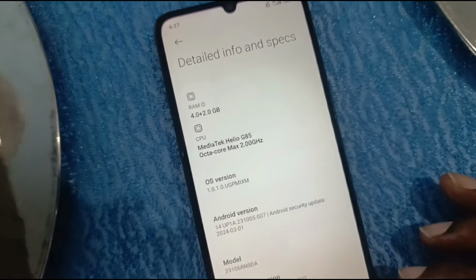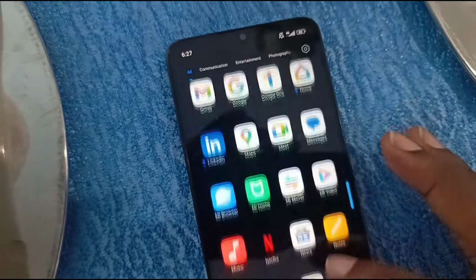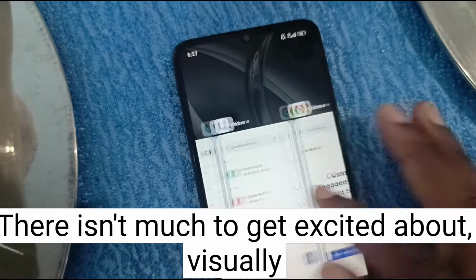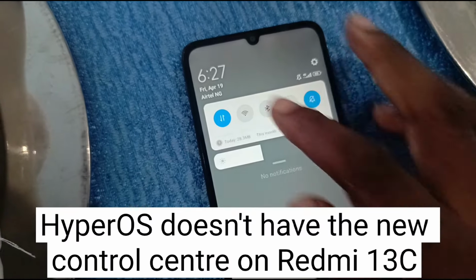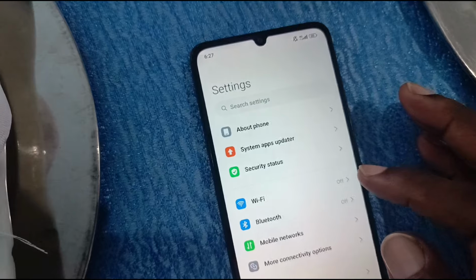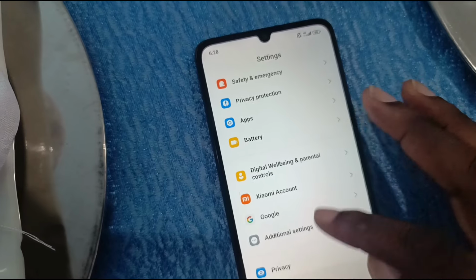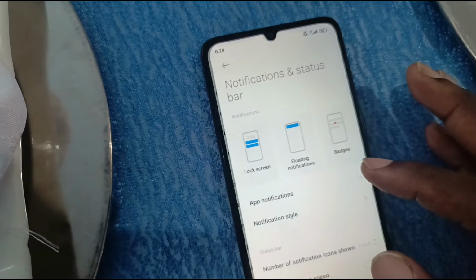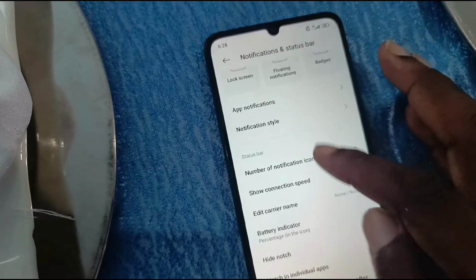HyperOS on the Redmi 13C is pretty much the same as HyperOS on the Redmi 12C, which I reviewed much earlier. There are little visual changes, not much to get excited about visually. The control center is not the new type, pretty much because I suspect this is entry-level hardware. I checked to be sure, and there's no option to enable the new control center style.